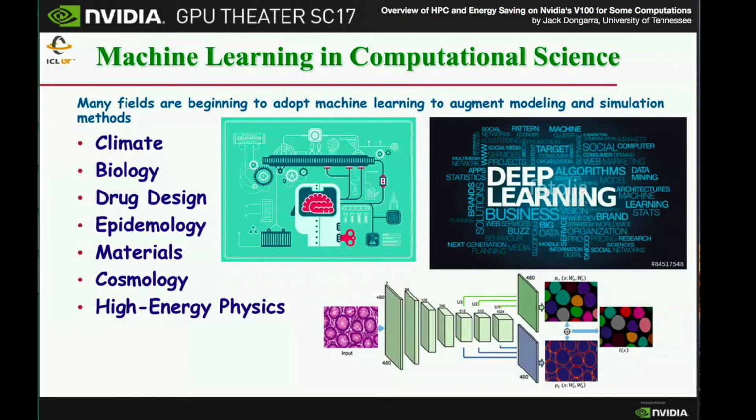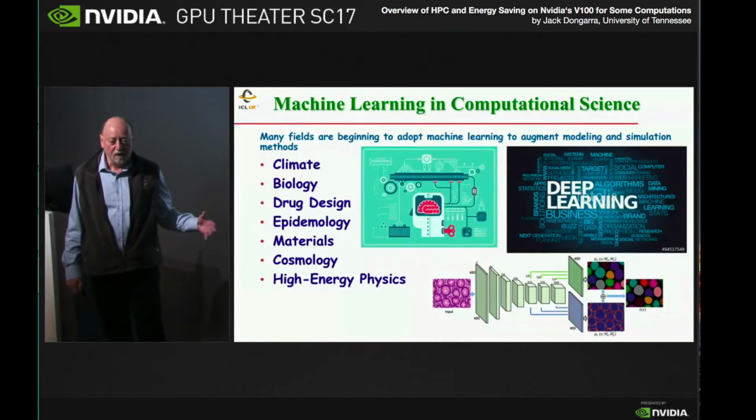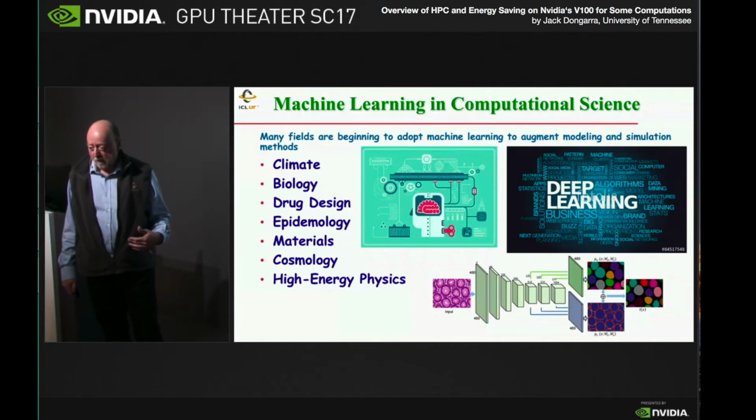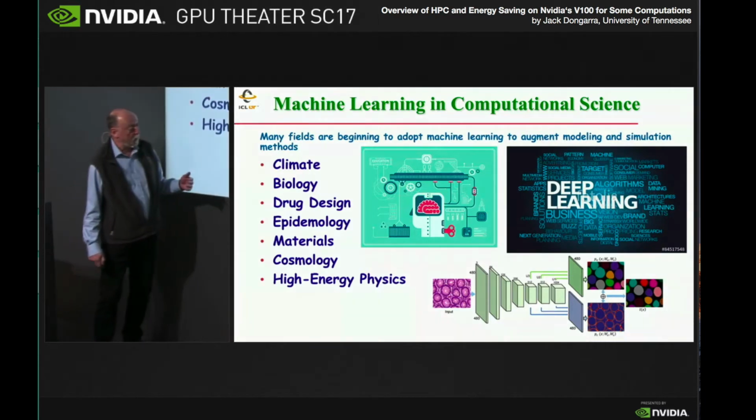This is a big deal, right? Deep learning is a big deal. It's going to have a major impact in terms of computing. For computational science, it's going to be a tool that we use to help us in terms of getting a better approximation to our solutions. It's not going to give us the solution. It's going to help us in getting there. So it's one of the tools that we will use to get to that point.